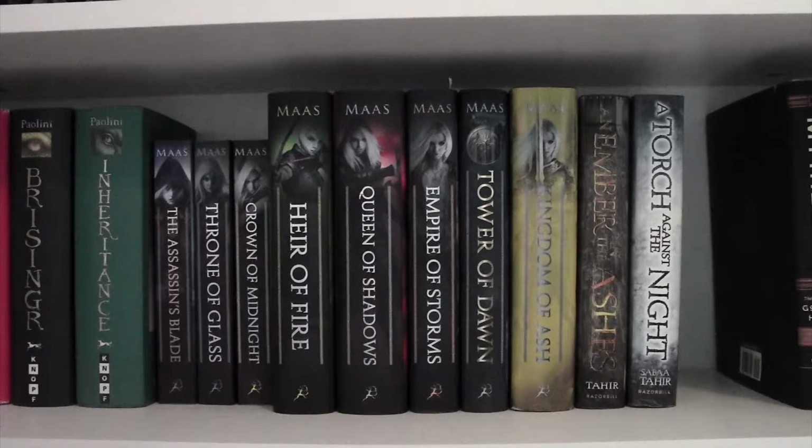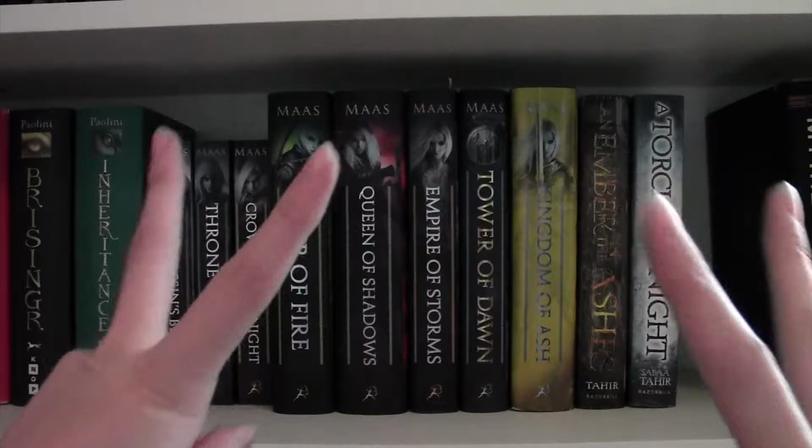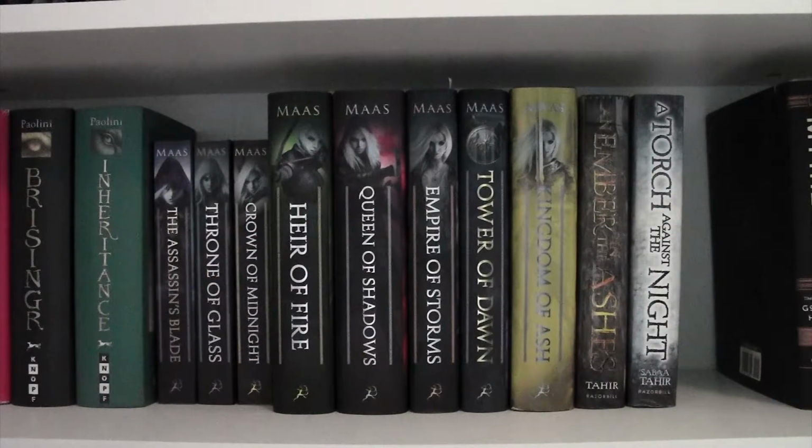Hello, everybody! Today is my giant December book haul. Giant is a relative word, but either way, I have 12 books to show off. Some of them aren't really books, but whatever, I'm counting them anyway. Let's just get straight into it.